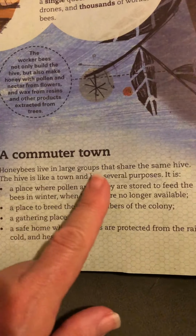I just love these pictures in this book. There's a picture of the hive. I see a lot of bees going in and out. Let's see what these diagram bubbles say. The nest is built from wax formed into hexagon-shaped chambers called cells. And we remember that hex means 6.